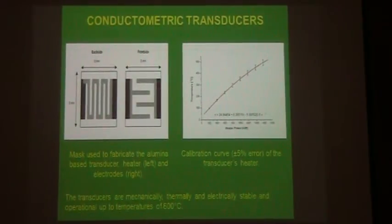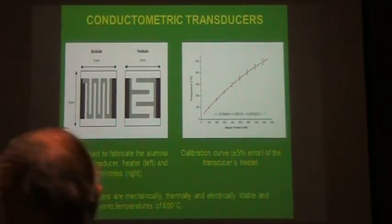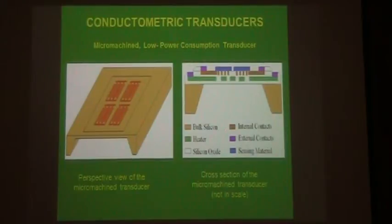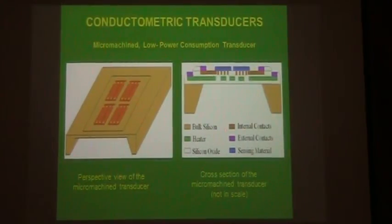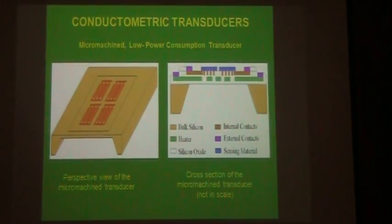So as a result, people developed a special sort of conductometric transducer, which is a micromachined, low power consumption transducer. In this case, this is a silicon substrate. Anisotropic etching was used, so you can etch the membrane.